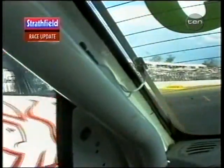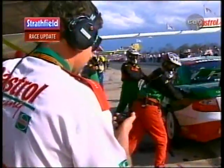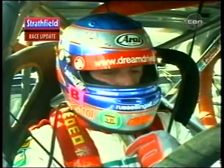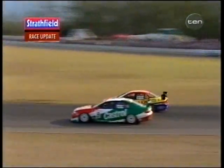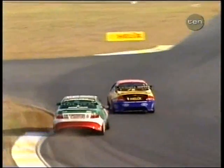Now, Murphy takes position here, overtaking Jason Bright. A very aggressive drive from Greg Murphy. Slight oil leak in that car, but they're managing quite well. Splash and go from Russell Ingall. And this was a key pit stop because it put the Castrol Perkins Commodore in first position ahead of Radisich. That, in fact, was the Castrol Perkins car being overtaken by one of the Shell Helix teams.